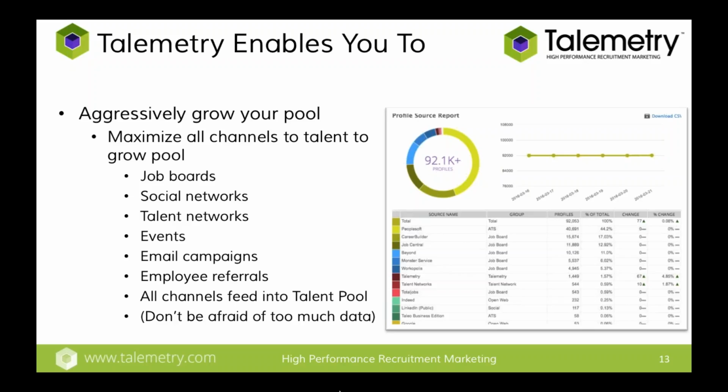You can aggressively grow that talent pool, right? So we give you the tools to not only build that talent pool, but understand what's in that. How fast is it growing? How many did you have 3 months ago? How many did you have today? Within that talent pool, where did they come from? Did they come from your ATS? Did they come from job boards? Which job boards did they come from? Did they come from a recruiter? Did they come from an email campaign? We give you those views so you can really maximize that.